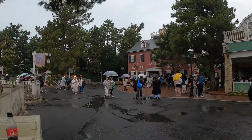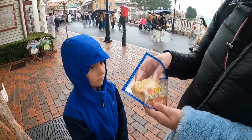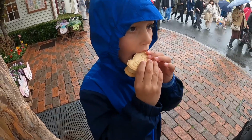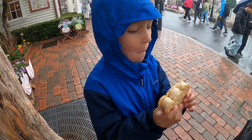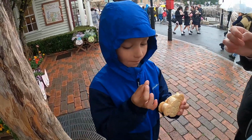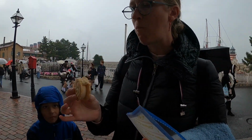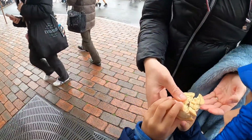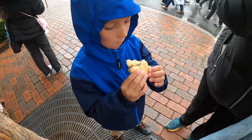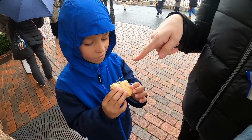Speaking of popcorn, something smells good. Alright, so this is the Duffy and Friends cookie sandwich. Killian's going to try this out for us. Is it hard? How is it? What's inside of it? Cream. Can I try a little bite? It's like a Duffy and Friends macaron. There's something in the middle, like caramel. It's really good. It's almost like an American version of a macaron. The outside cookie tastes like your traditional cookie, but the inside tastes like macaron filling. I think it's caramel inside.